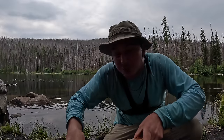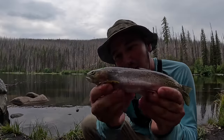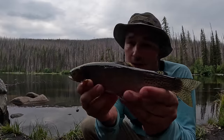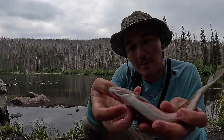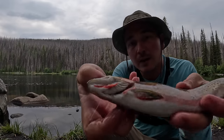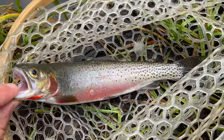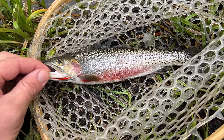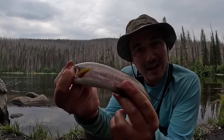All right, first thing we did was just put this little guy right out of his misery, but check it out. This is a beautiful West Slope cutthroat trout. You can tell it's a cutthroat by the red marking that they have right down here underneath their lower jaw. And you can tell it's a West Slope because they only have the black spots up here on their back and on their tail. And they usually have a very beautiful, kind of a pinkish belly.